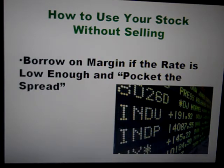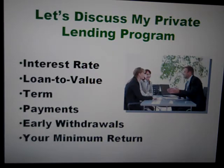How to use your stock without selling. Now this one I'm not real keen on, but you can borrow on a margin if the rate is low enough and pocket the spread. I'd be careful. Let's discuss my private lending program. The interest rate. I will not tell you what the interest rate is on this video. The interest rate will be, though, what you and I agree to. If we can agree to a rate of interest, and you'll get that, and that's what will be in your loan. And the loan to value.